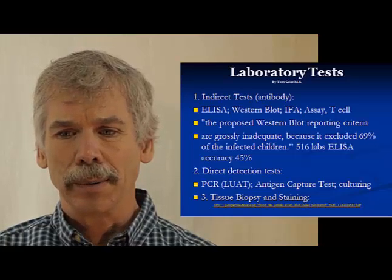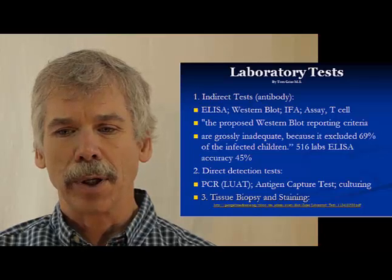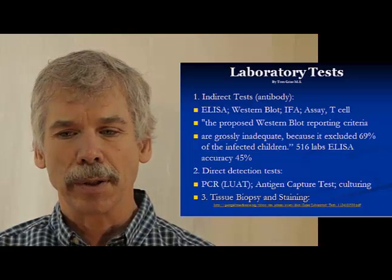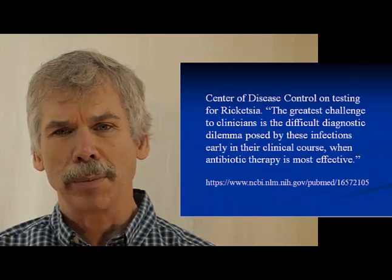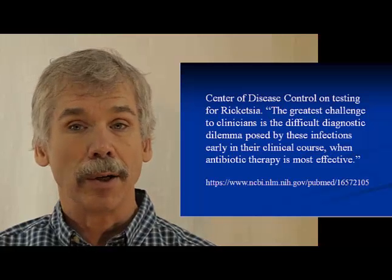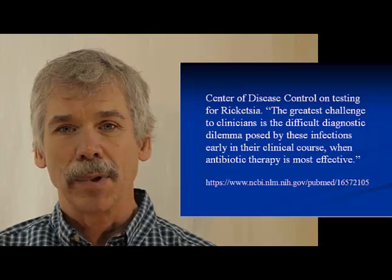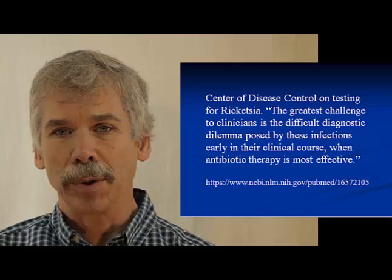The Centers for Disease Control talked about testing on rickettsia many years back. The greatest challenge for clinicians is the difficult diagnostic dilemma posed by these infections in their early clinical course when antibiotic therapy is most effective. The old standard was they expected those tests to be about 20% accurate in the first 2 weeks of infection. After that, they actually fell off fairly dramatically, and now they don't publish those results.